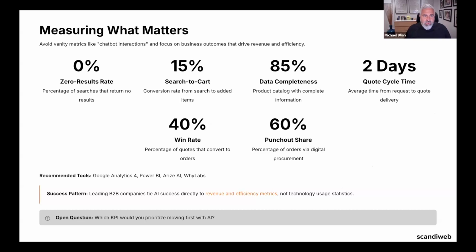And you could have tools in order to have those KPIs and report on them and see the improvement. Even Google Analytics or Power BI or Arize AI or WhyLabs are tools that will help you track those KPIs which are crucial. Because if you don't track something, how are you going to be able to optimize and even say that what I did had an impact or not? So the leaders tied AI to revenue and efficiency at the end of the day. So that's really important for you to put in place a tracking system of efficiency.